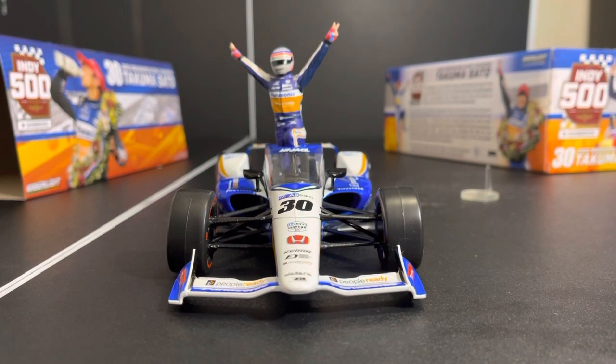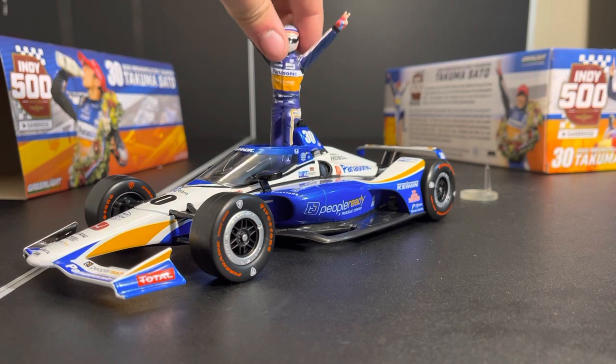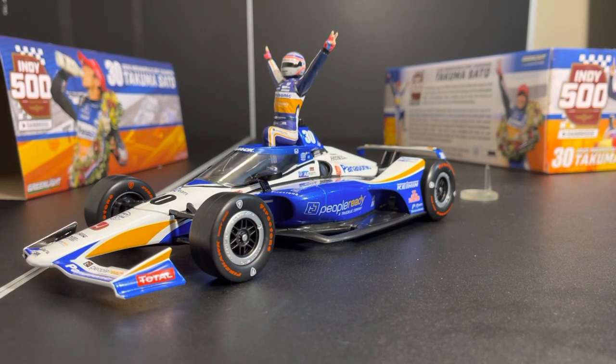The 2020 Indianapolis 500 winning diecast by Greenlight in the 1:18 scale. What a glorious car. Finally, a different team wins that's not an Andretti or a Penske. I was hoping it'd be a Ganassi. So close. So freaking close. Maybe next year. 2021 is our year, right? Right? Yeah, no.